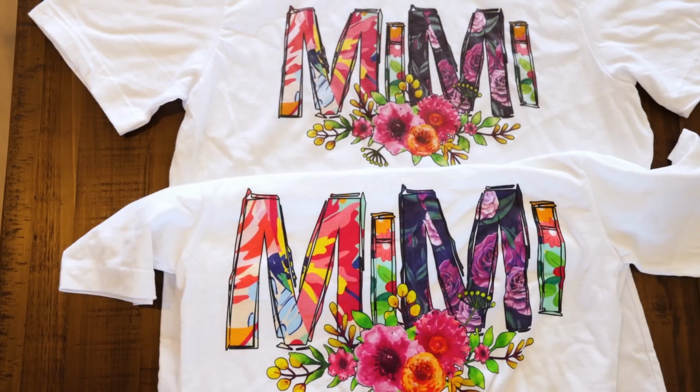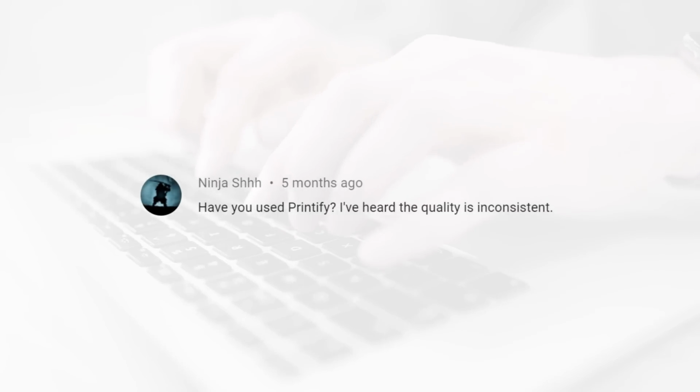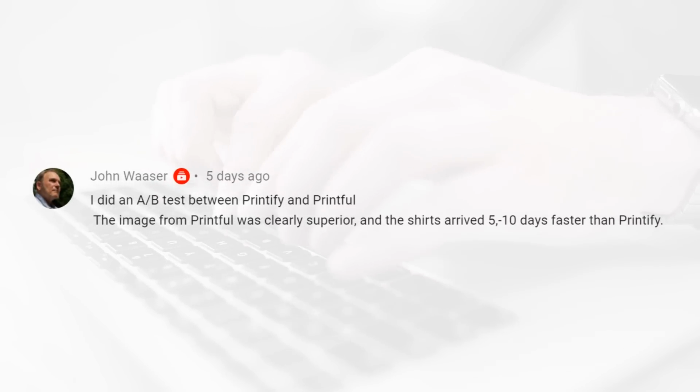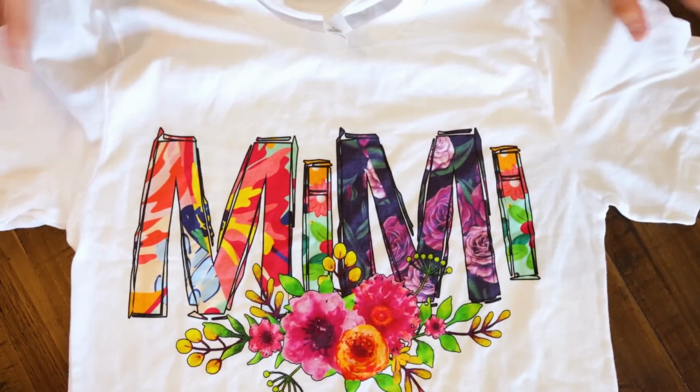And here is My Locker on top next to Monster Digital below. Again, I hope that the camera shows a difference, but wow, just wow, the Monster Digital t-shirt is gorgeous, whereas the My Locker t-shirt is an embarrassment. And so Printify's quality isn't inconsistent. The issue is most people misunderstand and think they are ordering from Printify, when in actuality, Printify is just letting them choose a print-on-demand factory to work with, which is honestly a pretty easy mistake to make.